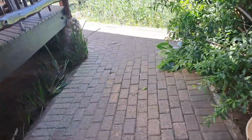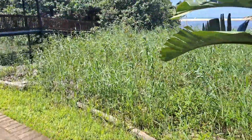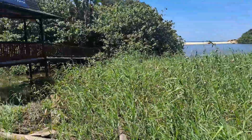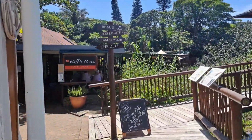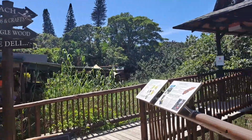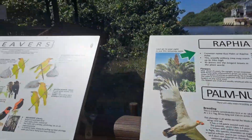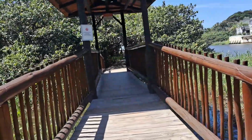And then we decided to walk along, and then we found this little bridge walkway type thing, and this basically takes you around the lagoon side, the mangrove part of it, and if you walk through here you can get to the beach. So if I'm not mistaken, this is called Tanglewood, and then you walk all the way through here and the beach is on the other side.